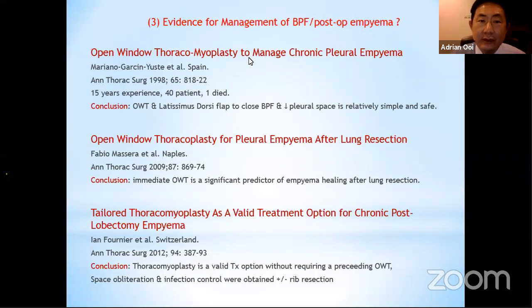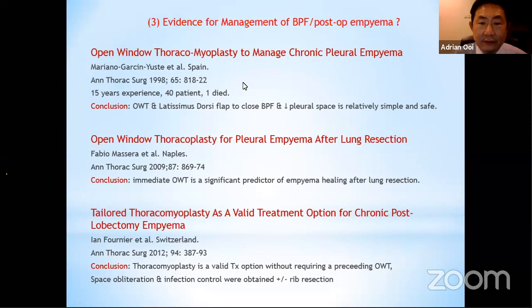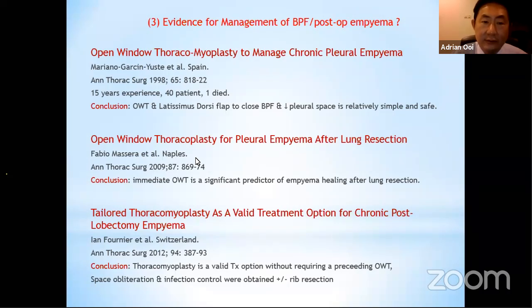Now, what about evidence for management of BPF and postoperative empyema? We all heard the word open window thoracoplasty. If you have BPF and empyema, then you can do an open window and a latissimus dorsi flap to close the bronchial fistula. It's relatively simple and relatively safe. He did it in 40 patients and only one died, over 15 years of experience. So that is one of the papers that said, yes, let's do a window and latissimus dorsi flap for the BPF.